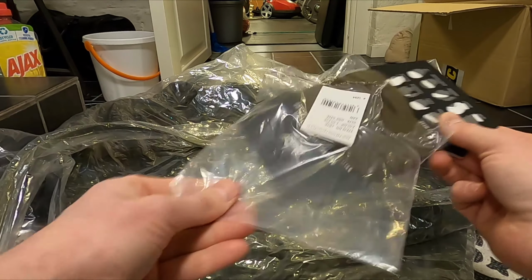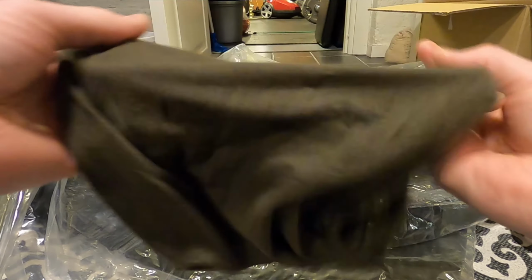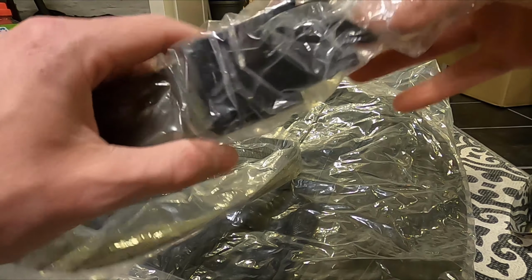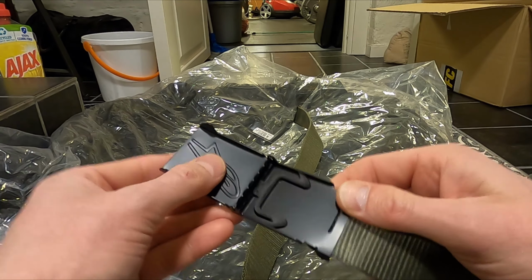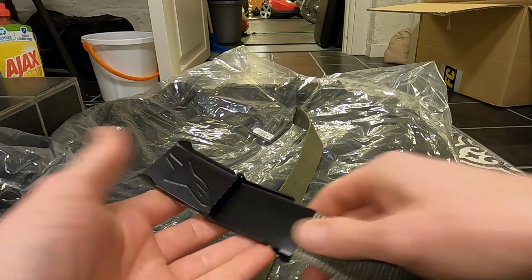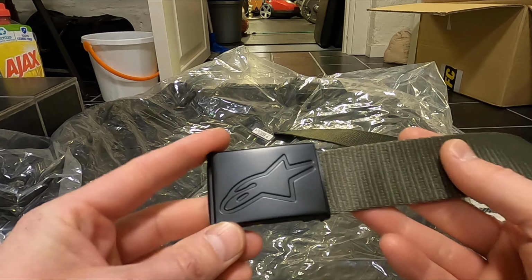And here we have a green Bandit bandana, or a neck warmer, or whatever to call it. Here I have an olive belt with a black buckle from Alpine Star. Also the Alpine Star's logo on it, really nice.